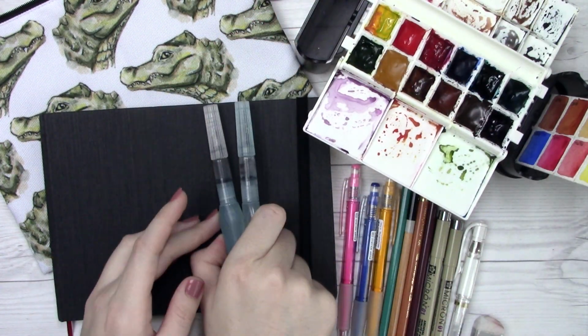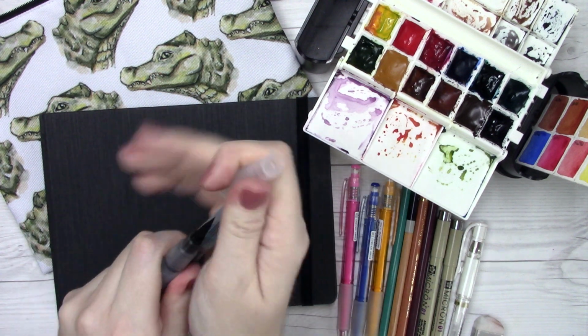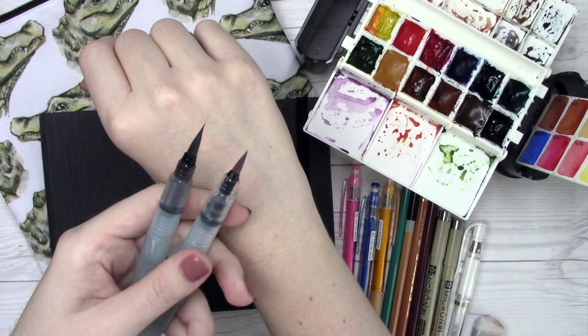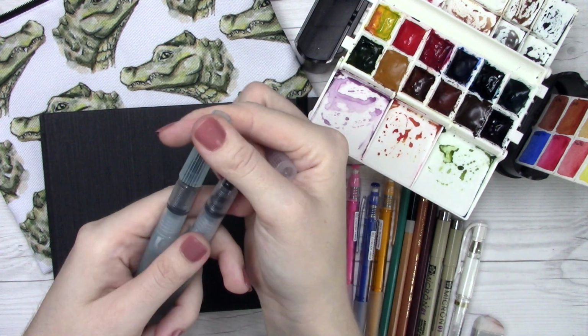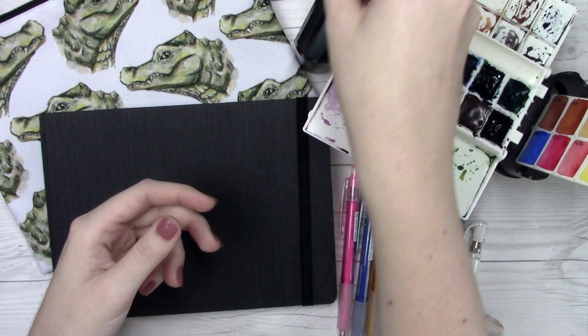Next up are my Pentel Aquash brushes, and these are a travel essential for me. Here I have the medium and large brushes, but I really cannot see myself leaving the house with my art supplies without these with them. I have a video explaining more about water brushes if you want to go ahead and see a bit more information on that. I'll put an iCard in the link above.